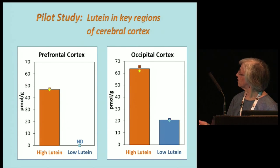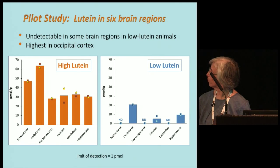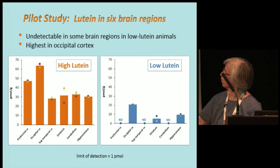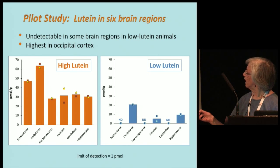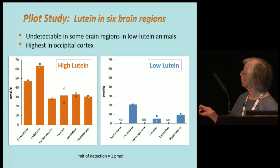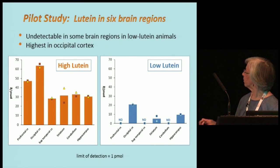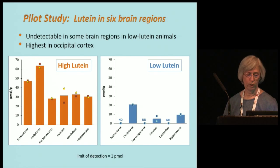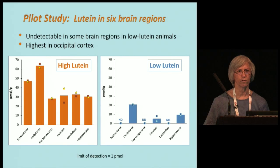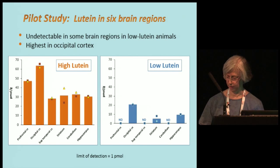And this next graph shows this same data for prefrontal cortex and occipital cortex, but also the 4 other brain regions. You can see that also in superior temporal cortex, lutein was non-detectable, and also in cerebellum in the low lutein group, where it was present but very much reduced, also in striatum and hippocampus. So this has confirmed for us that these levels of feeding are producing really substantial differences in lutein levels in the brains.